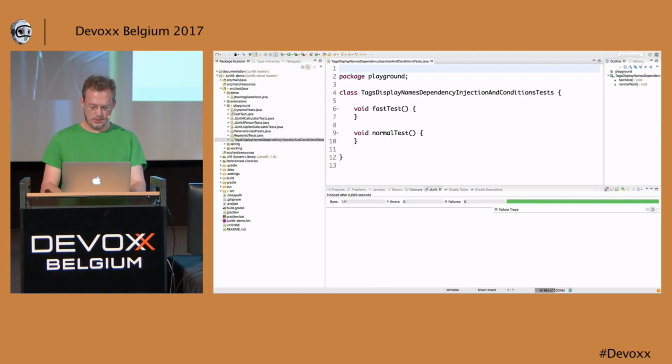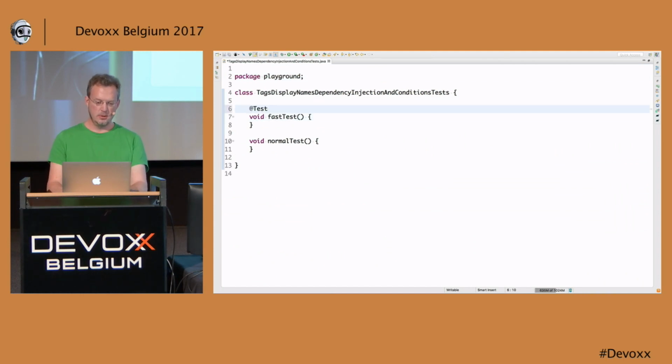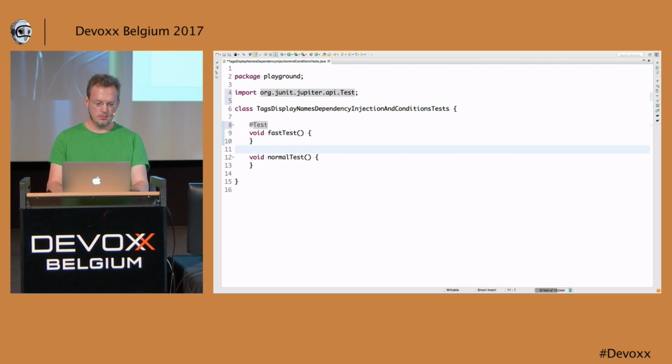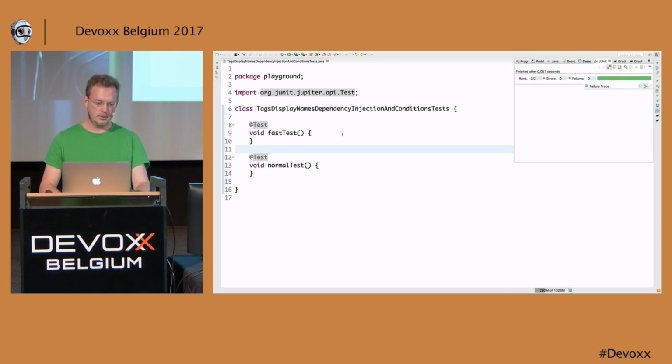So we have a class with a gigantic name, a fast test and a normal test. Well, how do we make them tests? Right, pick the right annotation. So that would make them just run as is. We should see 2 out of 2, that's good.